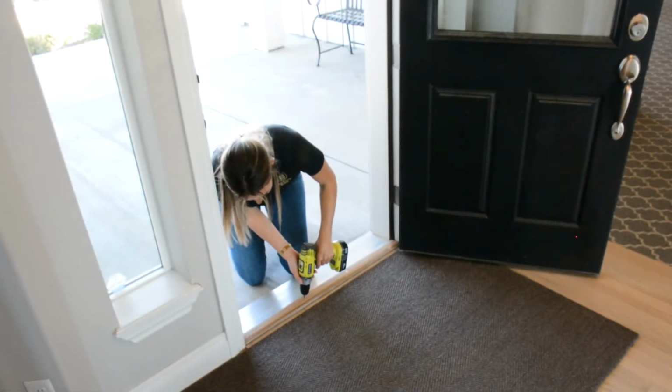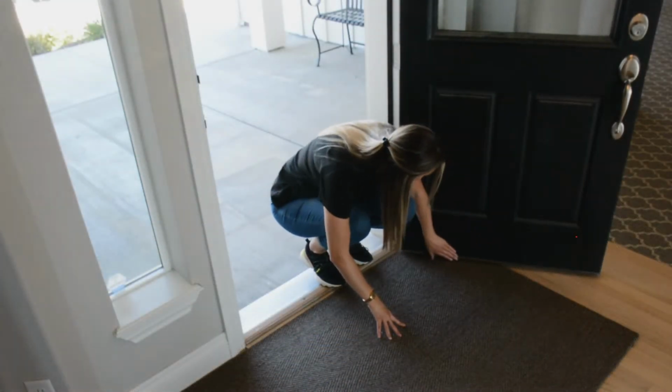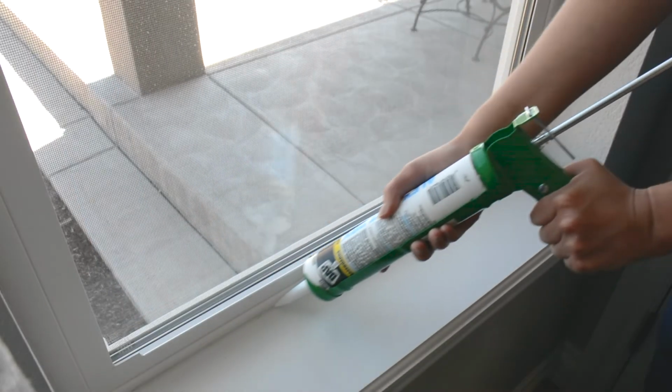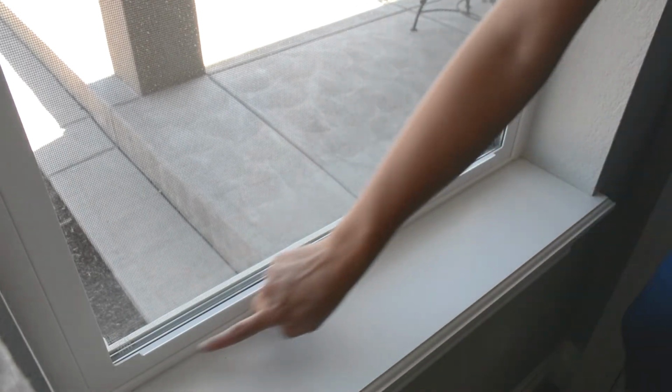Check the fit of your exterior doors. Remember, your threshold is adjustable. Inspect the seal on the bottom and make sure it is in good shape. Check caulking inside and out. Touch up as needed to prevent drafts.